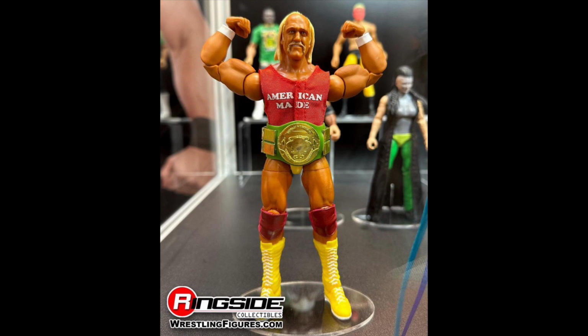But I do think it still looks cool. It's an American Made shirt, but that's really cool. This seems like an early 80s, probably like 84 Hulk Hogan. Definitely something I'm looking forward to picking up right here. So they can just keep doing Hulk Hogans over and over again.